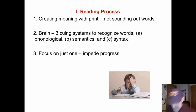Reading is not sounding out words, although that might be part of it. Reading is creating meaning with print. If we're not creating meaning, we are not reading. That is an important distinction. Many definitions of reading are based on this idea that it's simply sounding out words, and that is very, very limiting.